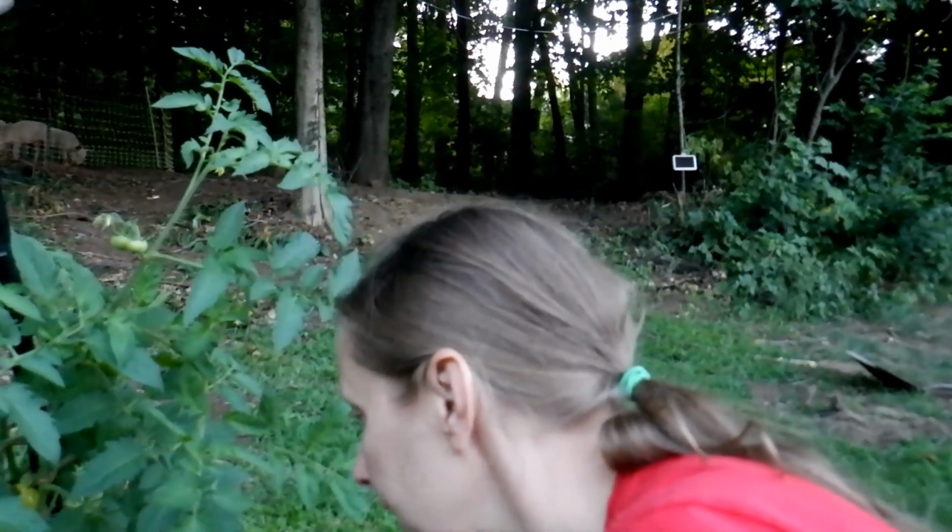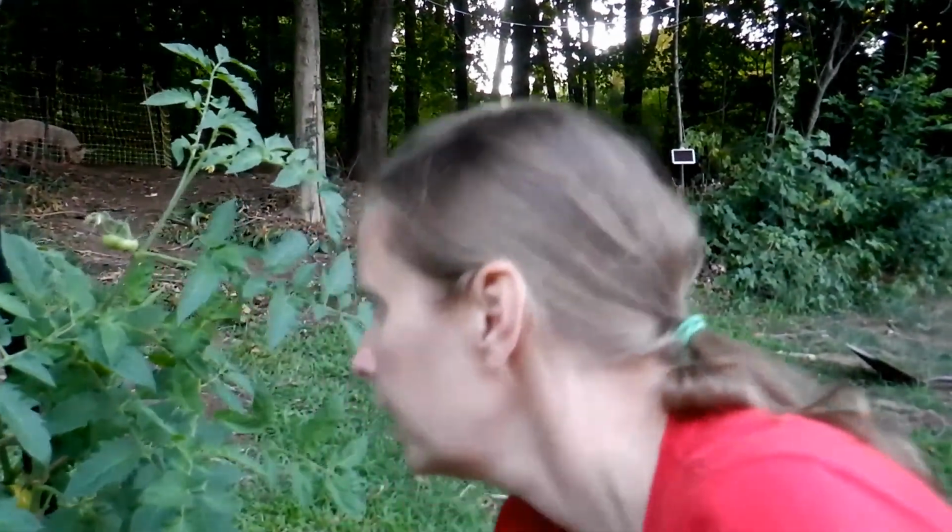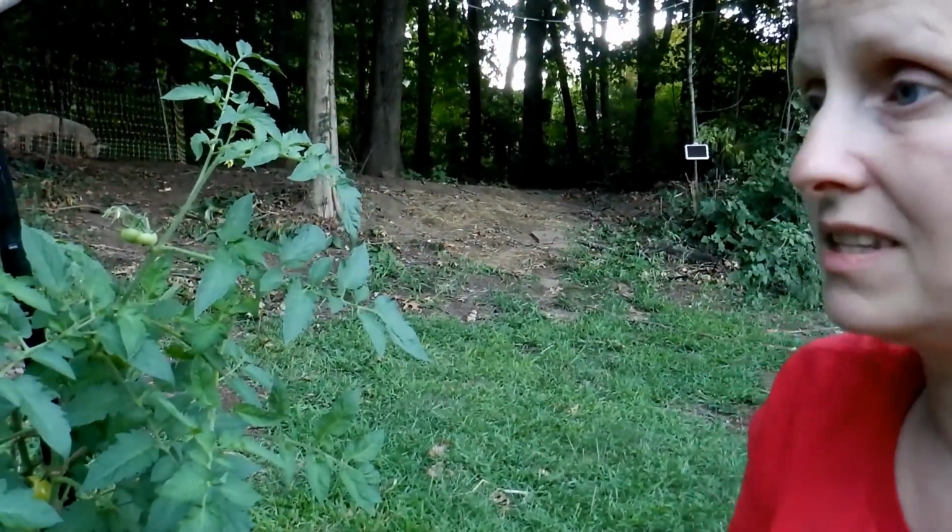I'm looking on other plants to see if it's moved on. The problem is they're hard to see because they blend in with plants. I'm a little creeped out by it. I don't want to see one, but I feel like that's probably from one.